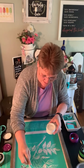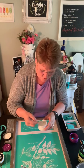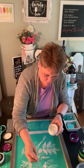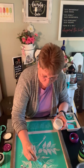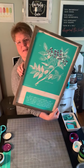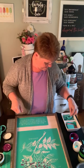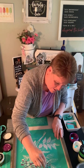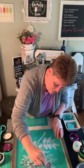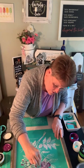Just being careful not to dab the white on top of where I just did the purple, so that I can dip this back in here without worrying about mixing it in my paste jar. All right, so I've got a little bit of chalk paste dabbed on there. And then we're going to take a squeegee and use it to blend those colors together and give it a little bit of definition. This is where you can pay attention to where the leaves start and the flowers end.